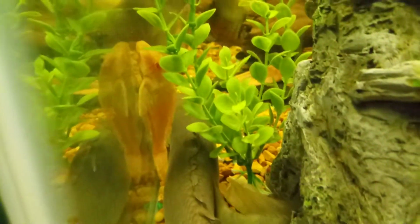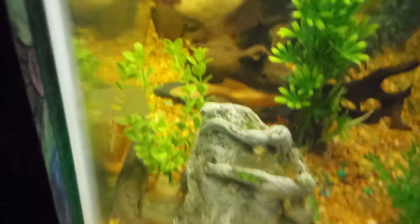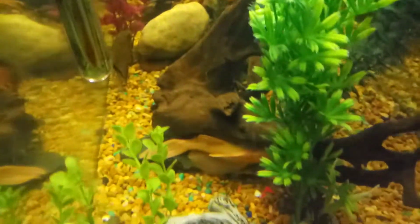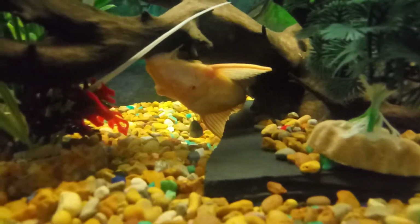But in here, oh, there's the other albino. See, it didn't get the chance to grow like that one over there. You could just see the difference. Tiny. This was in a 10-gallon its whole life. This was in the 90. And if you look, it's just gigantic. She's a beast. So maybe they're male and female and they'll breed, and I'll get some albino plecos.